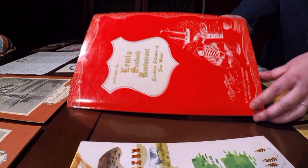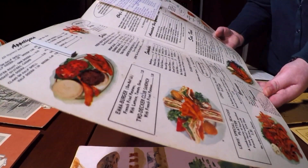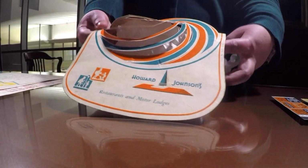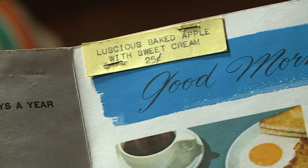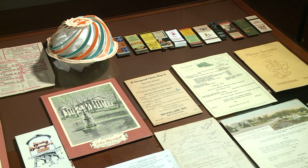Sometimes I explain what I do to people and they're like, wait, you get to just look through menus and posters and fun graphic things all day? And I said, yeah, pretty much. The library's Dana Puga. This is actually a children's menu. So it's the Big Little League hat. Says the ever-expanding collection stretches from 1950s diners to refined five-star eateries.